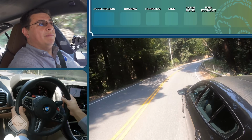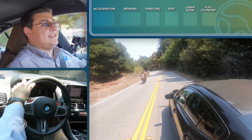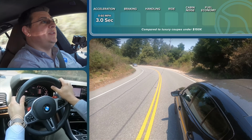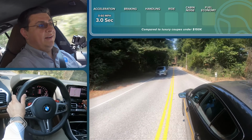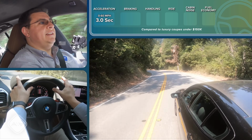Clearly the M8 is all about performance, so we should talk about those numbers first. 0 to 60 happened in our testing in 3 seconds even. That's 1/10 of a second faster than BMW's claimed time for this model. And of course, if you get the competition version, I have no doubt it's going to be just a little bit below 3 seconds. But that's not the most surprising number for this vehicle.